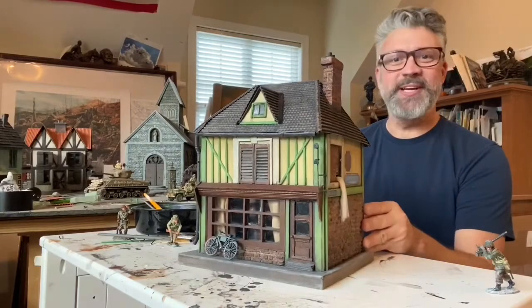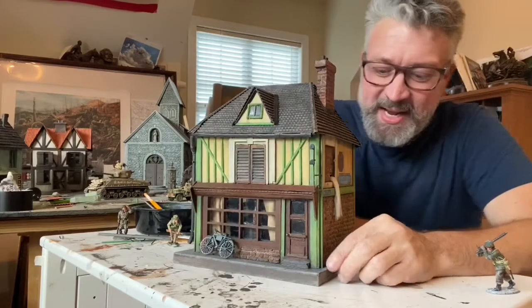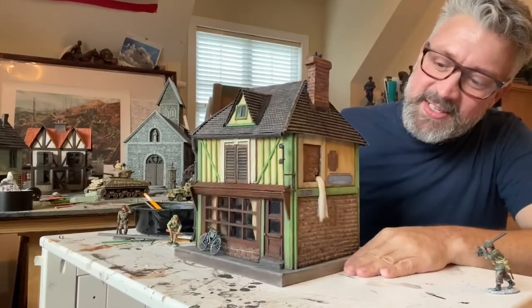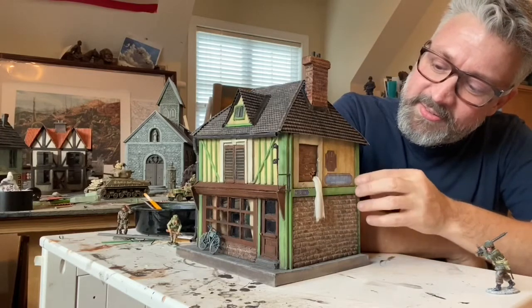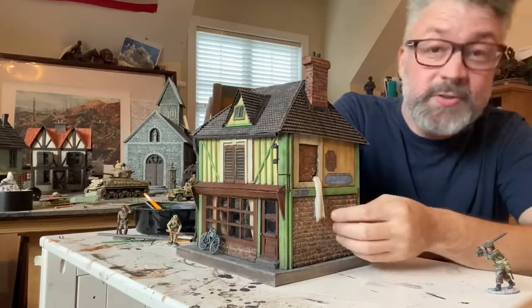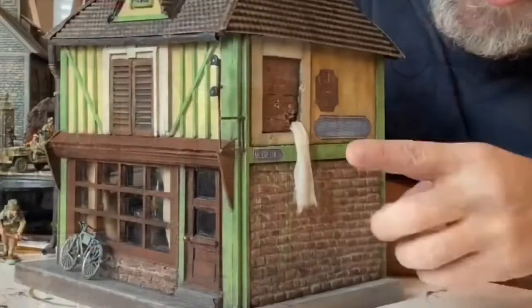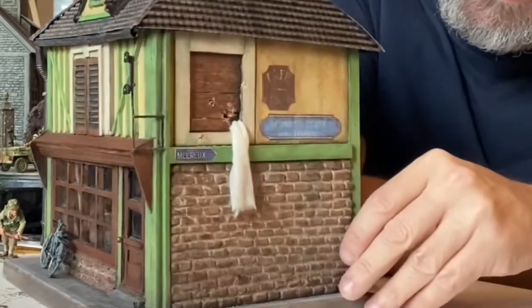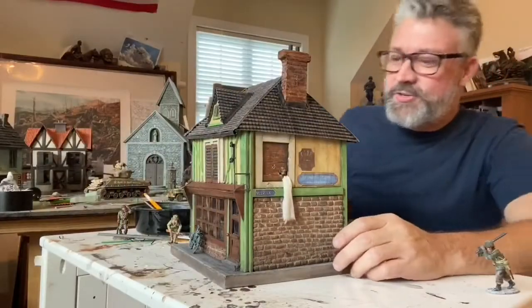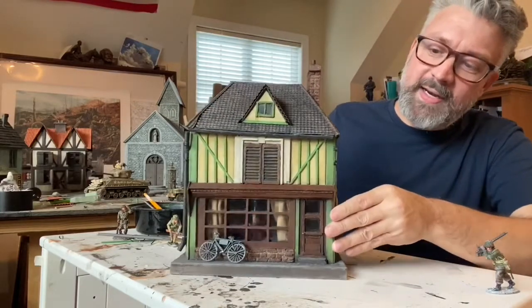And she's complete. So wanted to give you the final and maybe outline some details here. Everything from the cool signage, the different stucco work, to the allied white sheet there to show the resistance. Bullet holes kicked up on that side, maybe from some German adversaries. Got telephone wire there, pole.